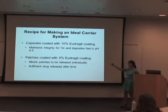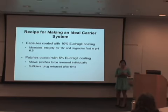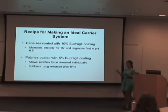This is like a summary of my PowerPoint. The recipe to make an ideal carrier system for proteins. We first need to coat the capsules with 10% enteric coating to maintain integrity in pH 2.5 for 1 hour, then allow it to dissolve relatively fast once it is transferred into pH 6.5. Then we need to coat the pouches with 5% enteric coating to allow the pouches to be released from the capsules individually, and also increase the drug being released after some time.